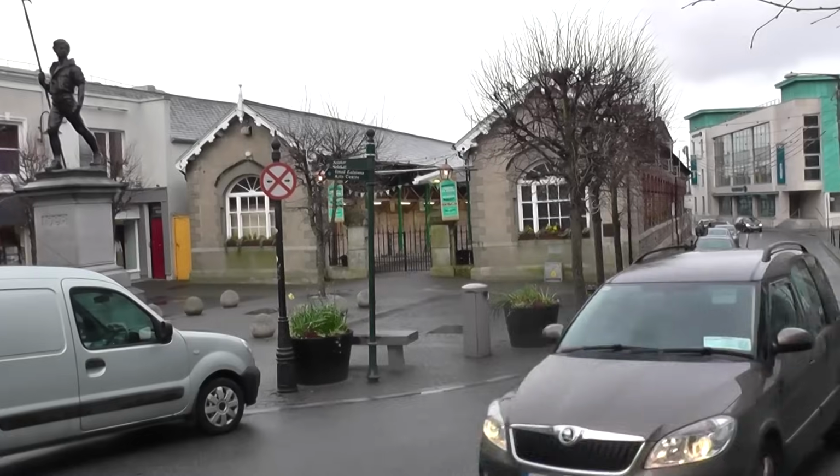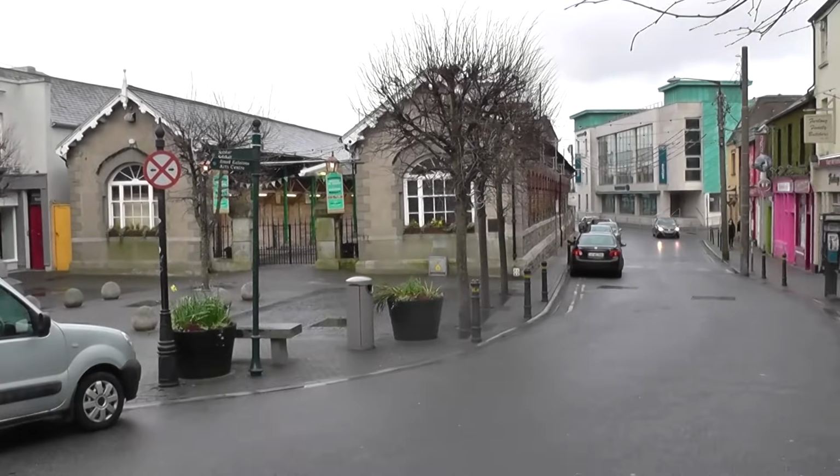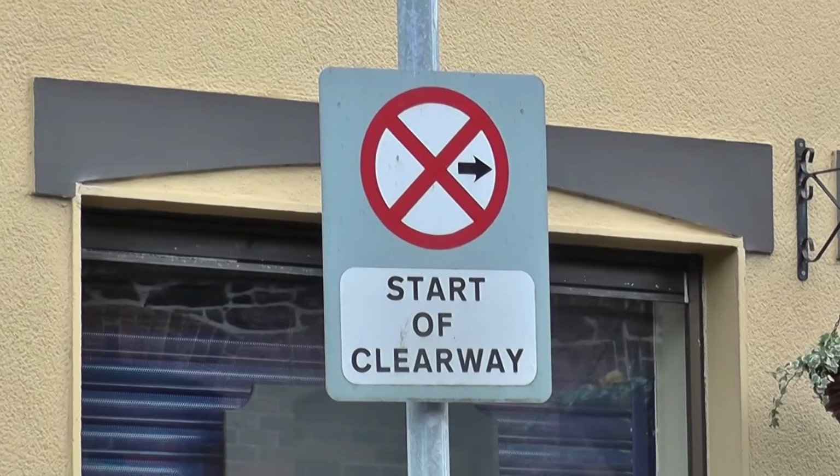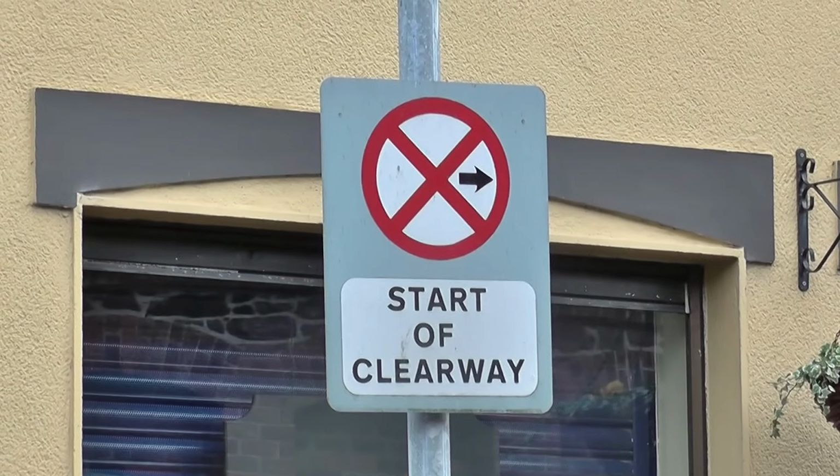The examiner may also ask you about the rule with a clearway, in which case you would say a clearway is an area of the road where no parking or stopping is allowed during the time shown. The exception is buses and taxis.